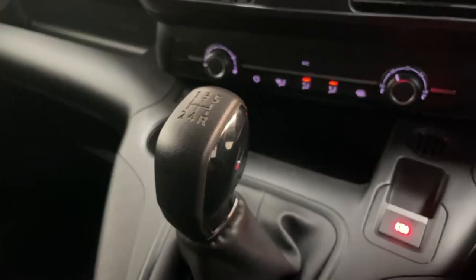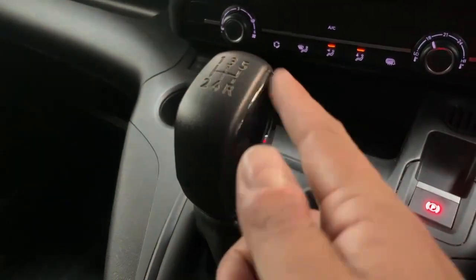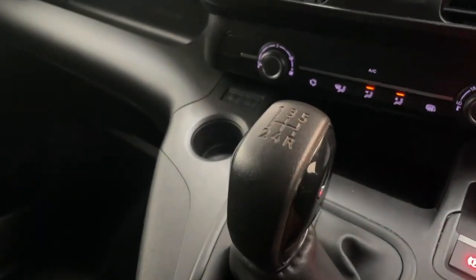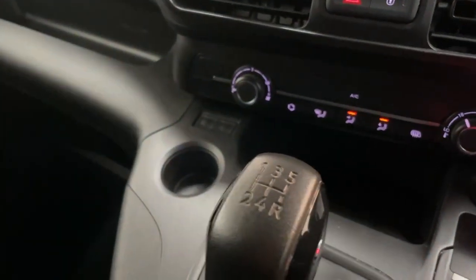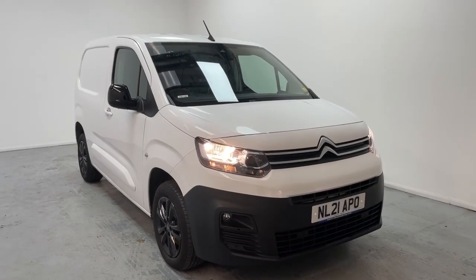As per trim level, the gear selector is finished with a leather gaiter and gloss black piano black trim over the sides. This vehicle comes with a 5-gear manual transmission. And these are some of the features and benefits of the Citroen Berlingo.